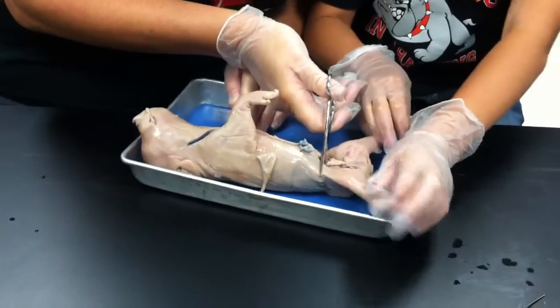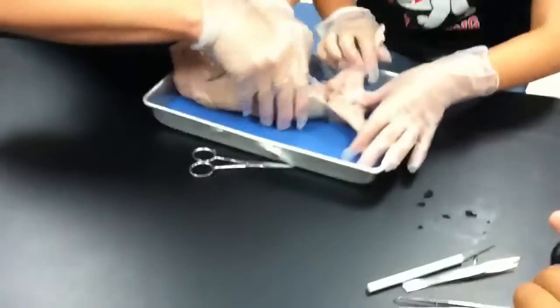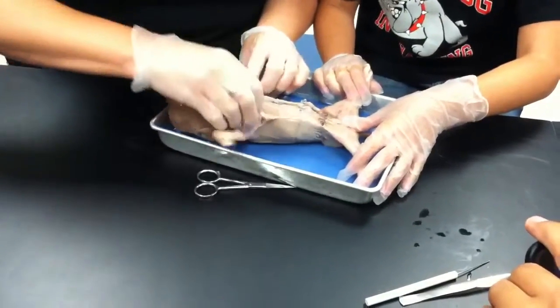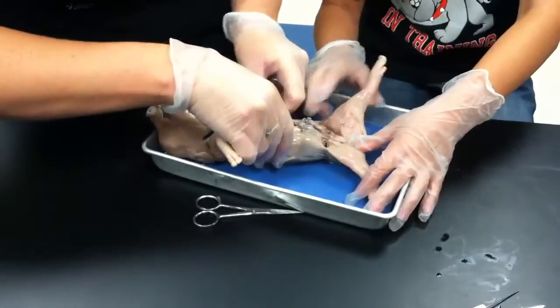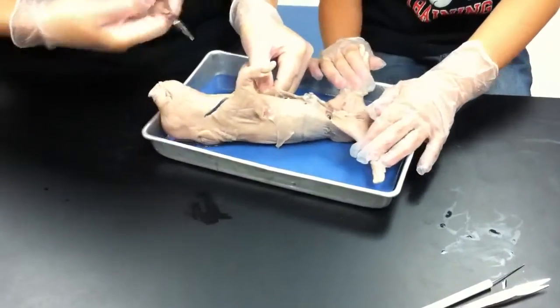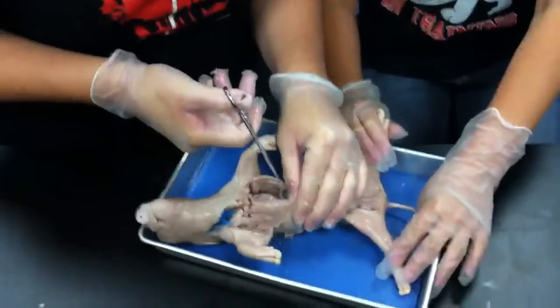Why is it blue? Well, you know what's really cool about dissectables is sometimes they dye it so that you can know what parts were oxygenated, what parts were deoxygenated. That's how the shark was. We had to dissect the shark and they dyed him yellow and blue and purple. Inside of the shark? Yeah. And we had to cut them open and they had staples because they were already cut open.